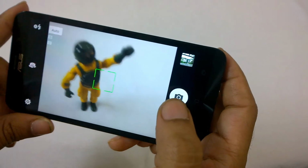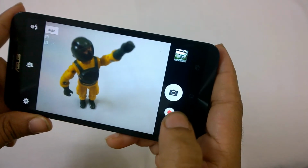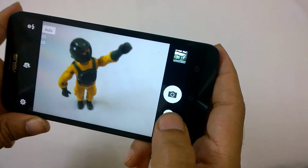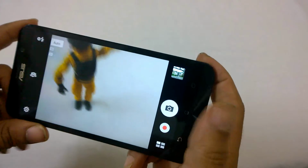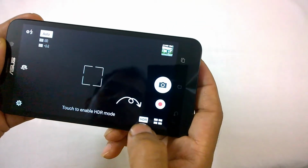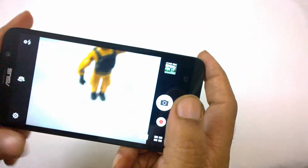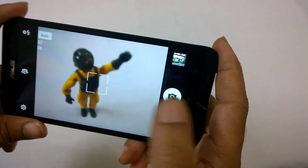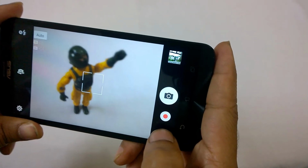In the auto mode, the UI controls are quite simple, though there are different modes like HDR and low light. They don't switch on automatically. So in a low light situation, it will say to switch to enable HDR mode or owl mode, but it doesn't automatically switch on to the HDR or the owl mode. The owl mode is basically a night mode in the Asus Zenfone language.